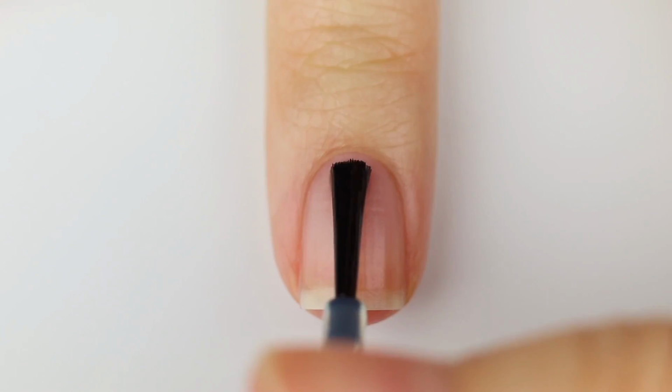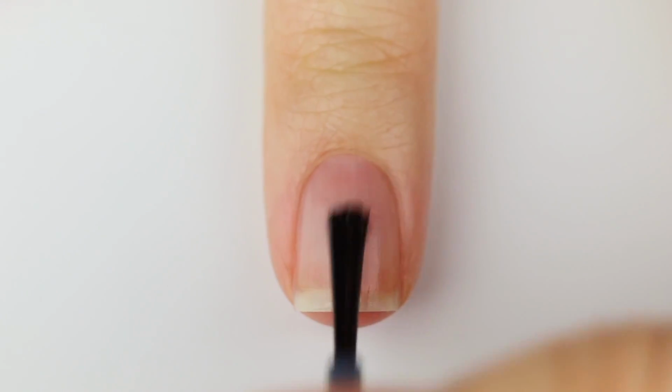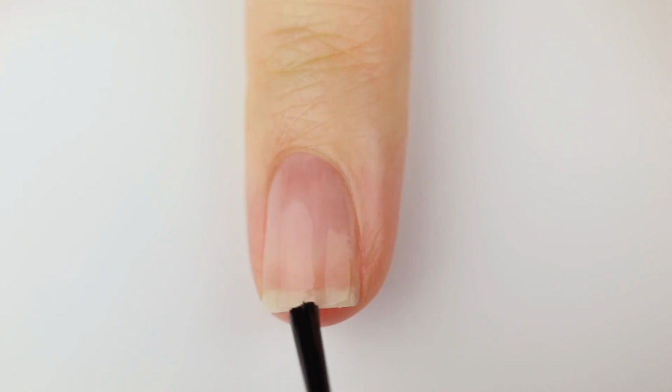So as always with my swatch and reviews, you guys already know I am just going to be using base coat underneath my swatch just to protect my natural nail and prevent any stains. Today I am using the Cirque base coat.